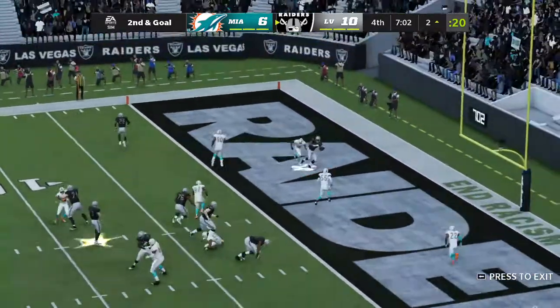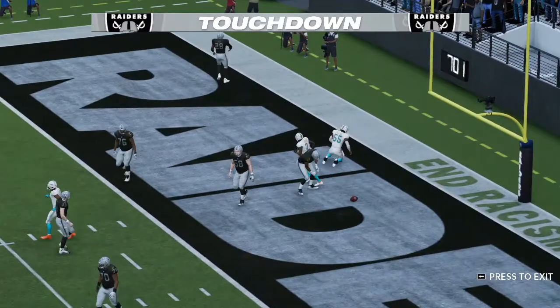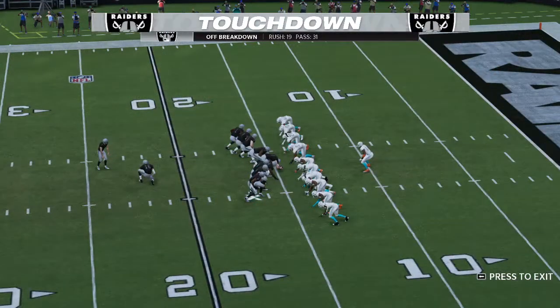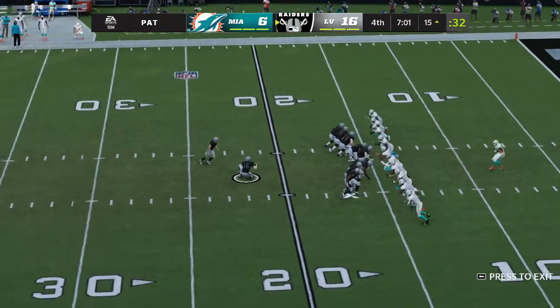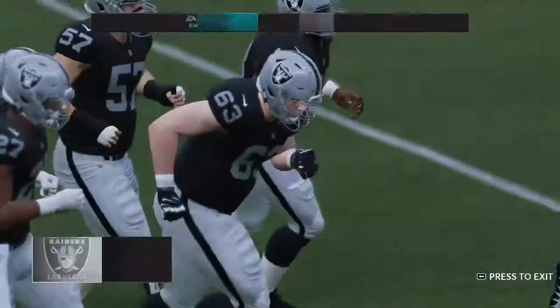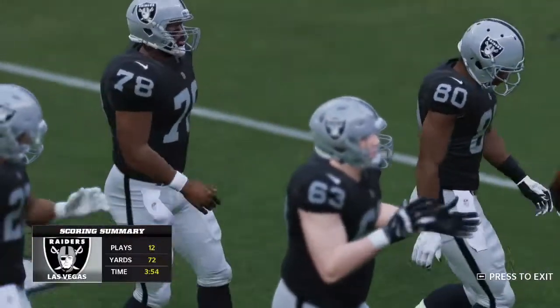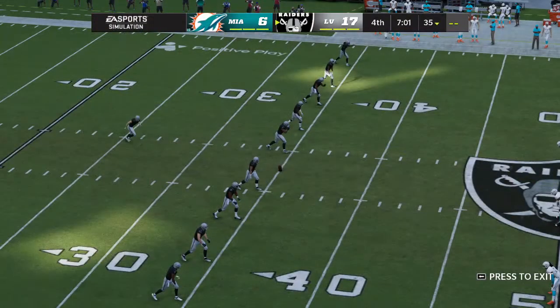2nd and 2. And that's going to be caught for a Raider touchdown. A great effort there. His 3rd touchdown now on the year. And the Raiders look like they're going to get back in the win column as they extend their lead here in this 4th quarter. Extra point splits the uprights, and that pushes the lead up to 11.